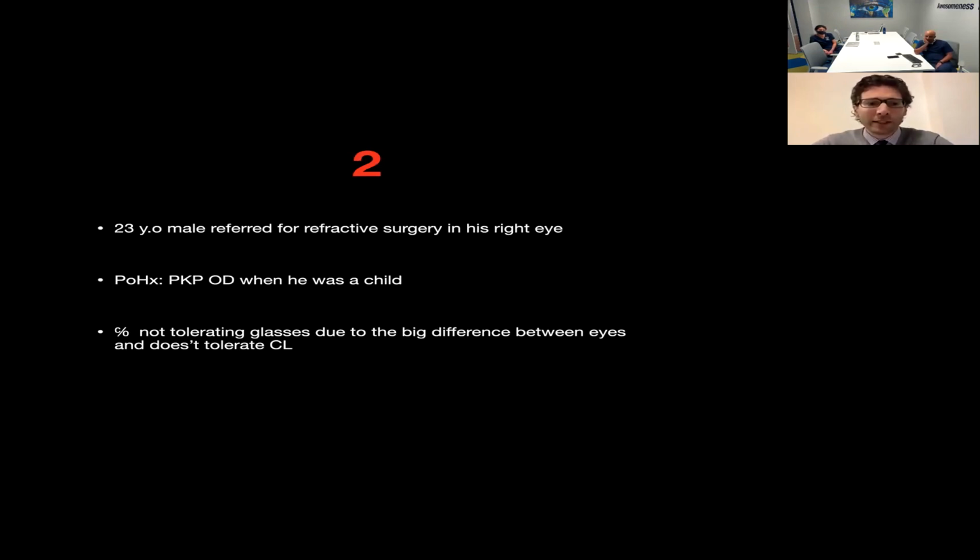So he has a past ocular history of a PKP in his right eye when he was a child due to a trauma. And he was complaining of not tolerating glasses due to the big refractive difference between eyes, and he doesn't tolerate contact lenses either.